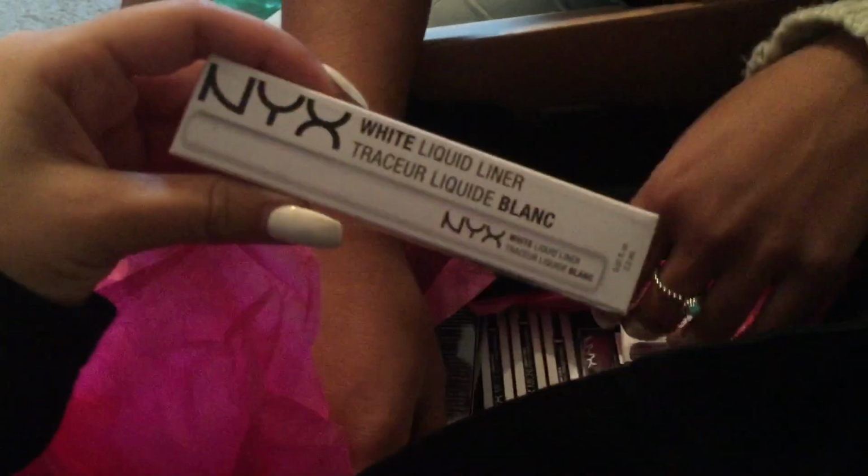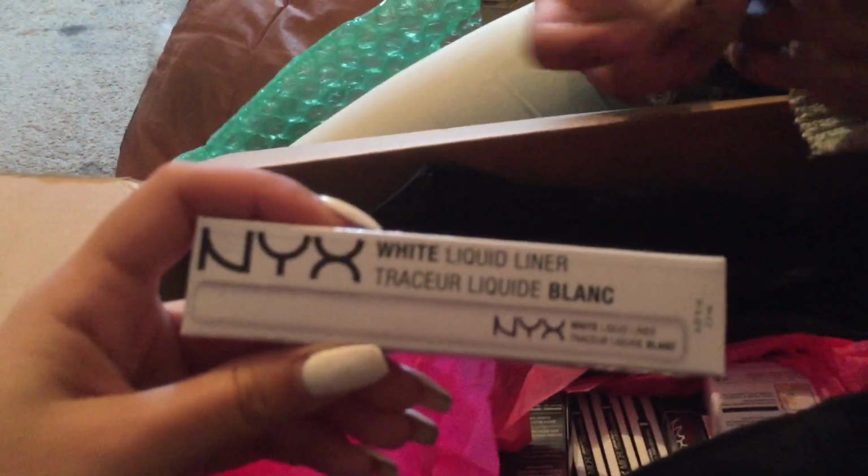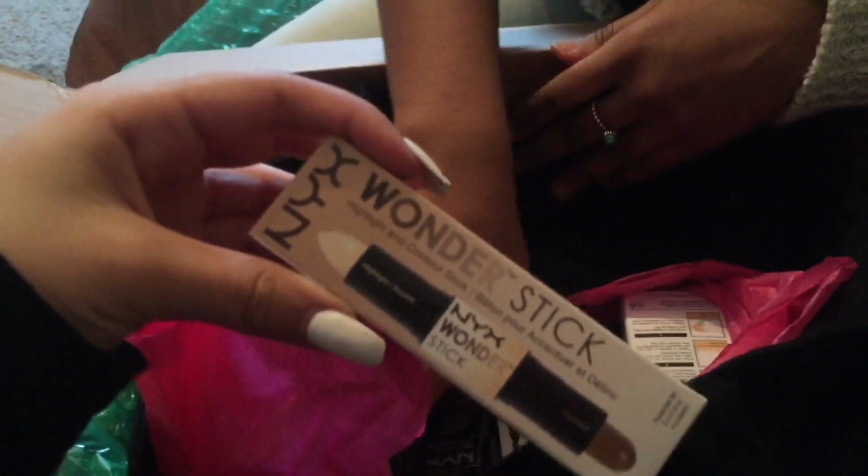Eyeshadow base? That's an eyeshadow base? What? Ooh, that's liquid liner. How do you line your eyes with white? Very interesting. Highlight and contour stick. This is always sold out. I'm so happy now. It's gonna be much easier. These are liquid eyeliner, matte liquid eyeliner. Matte? What? Matte.